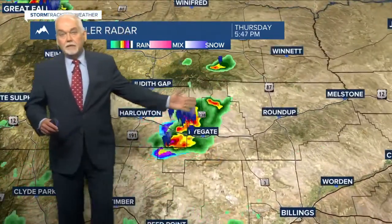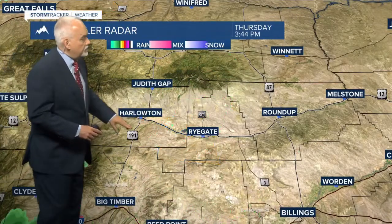You can see them starting to ripple off the mountains, and that's going to be the story as we start getting into the evening hours of tonight. A lot of these storms are going to come off the mountains and then lose some of their energy as they start moving into northeastern Montana. A little bit different than we've seen with some of those recent storms.